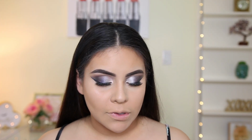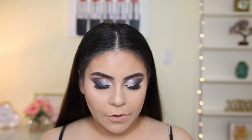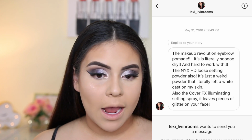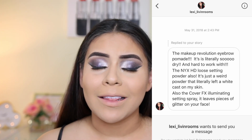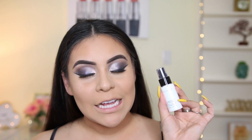I'm going to use two different setting sprays because I couldn't pick one, and I figured I would try both. So the first one is the CoverFX Illuminating Setting Spray. I got the mini version just because this didn't have the best reviews, and from what you guys are telling me, this has a lot of glitter in it, so I just went with the mini size.